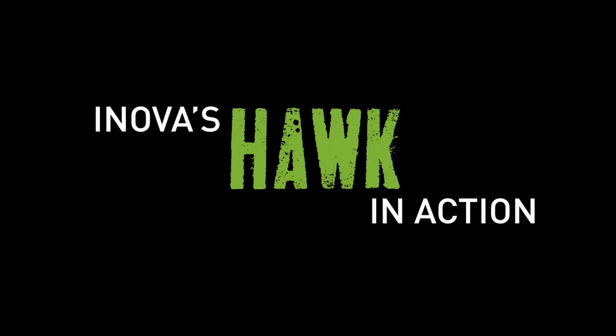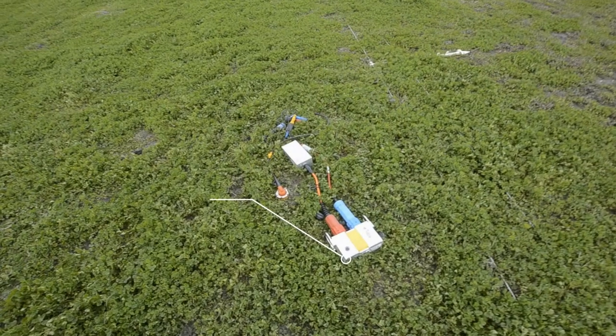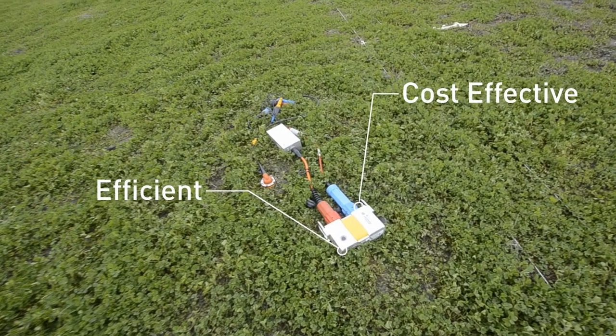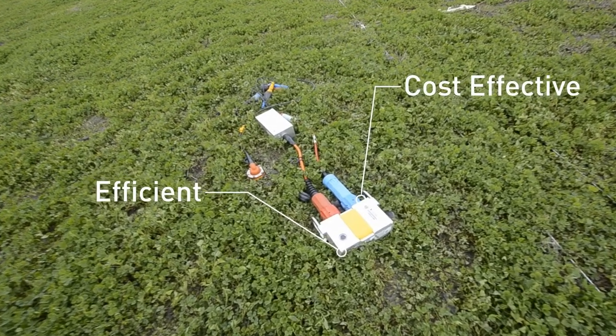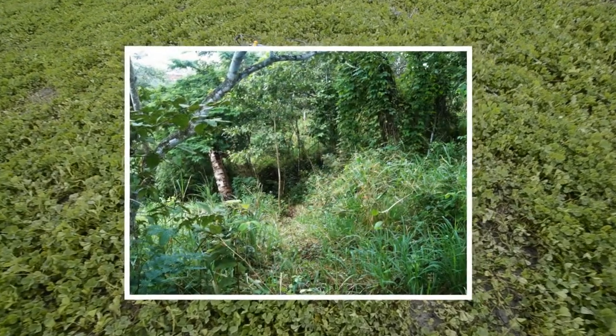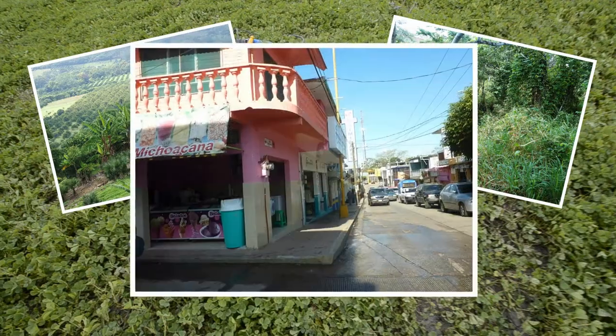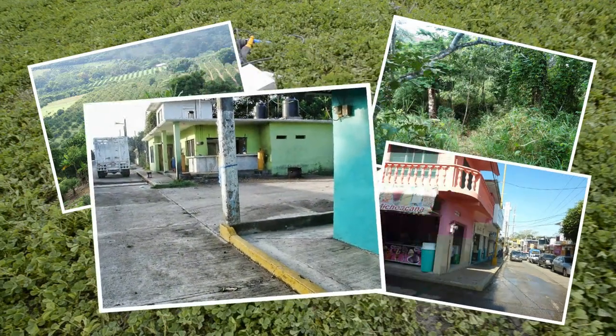INOVA has introduced a new user-friendly autonomous node system that is simplifying field operations for wireless acquisition. Efficient and cost-effective, the Hawk SN11 significantly improves the productivity of seismic operations by allowing operators more freedom to deploy recording systems in areas where radio infrastructure and cabled systems are operationally prohibitive.